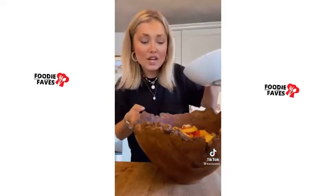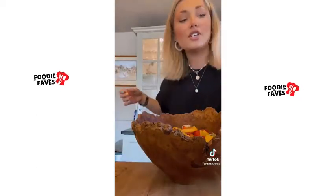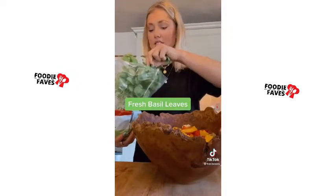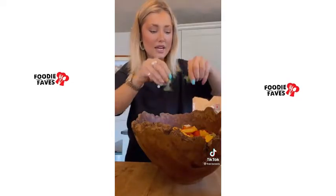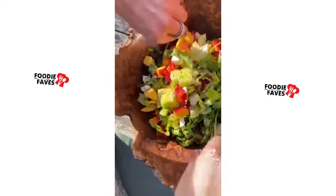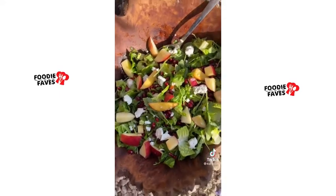And then pour that dressing over your salad. And then what I'm gonna do is I've got lots of fresh basil here. So just tear some of this off, rip it up. I've got 4 or 5 leaves here, and just pop that in there too. And that is just a really simple summery barbecue salad.